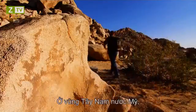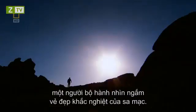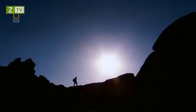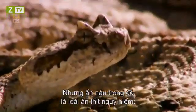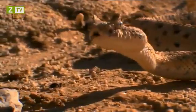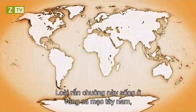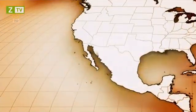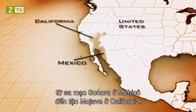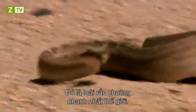In the American Southwest, a hiker takes in the desert's stark beauty. But this beauty hides a dangerous predator. The sidewinder rattlesnake. The sidewinder inhabits the Southwest Desert from Sonora, Mexico, up to California's Mojave Desert. It is the world's fastest rattler.